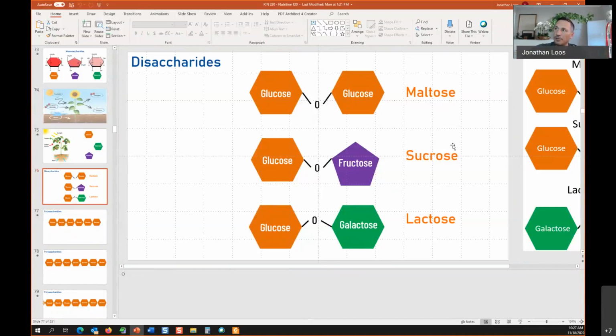So this is table sugar. This is the sugar that you find in milk and dairy. And then this is maltose, which is usually made from barley or grains that are roasted because you're breaking down the long chains. And then that process of photosynthesis, where the plant is making its cellular structure, right?